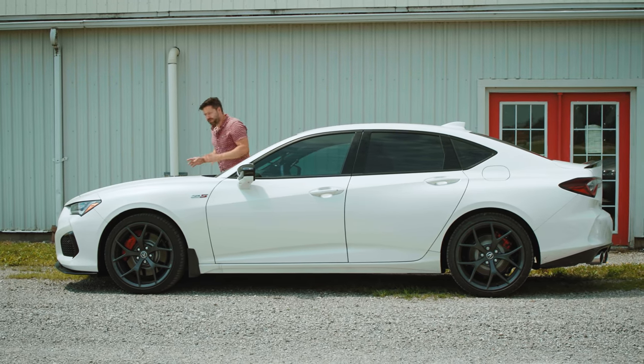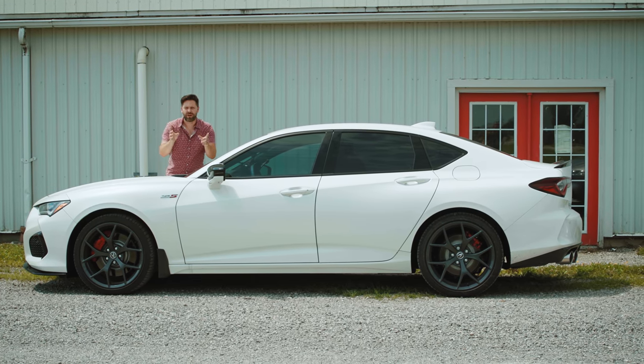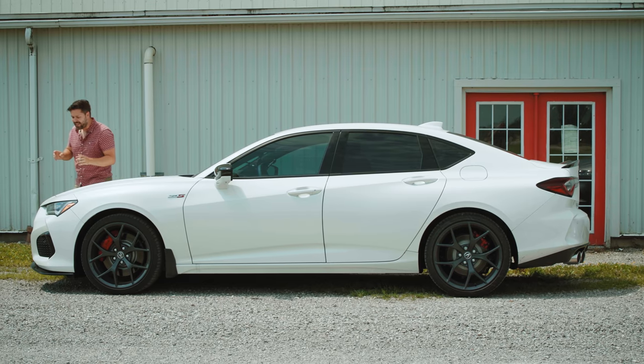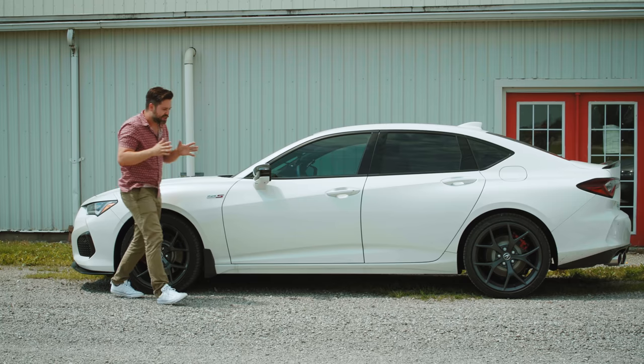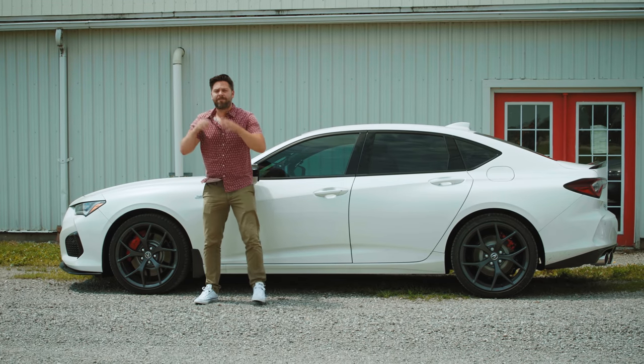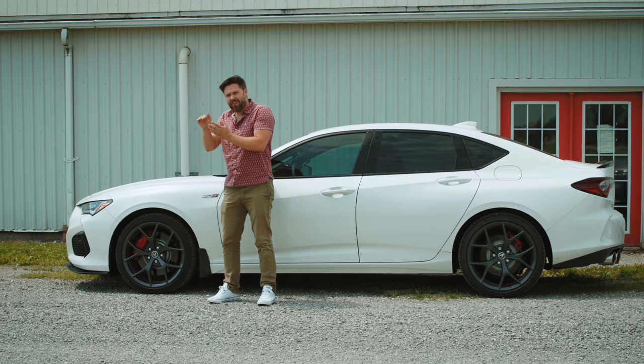But what Acura did was something clever. They added a system called SH all-wheel drive. And what that does is it actually has an overdrive gear on the rear axle. So when the clutch packs engage, it spins the rear wheels faster than the front wheels, which should cause some oversteer.